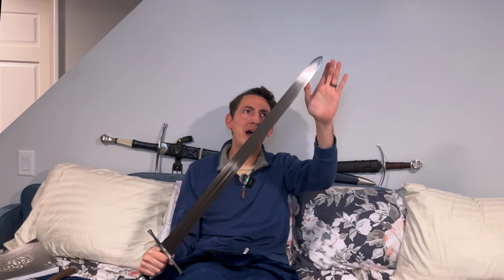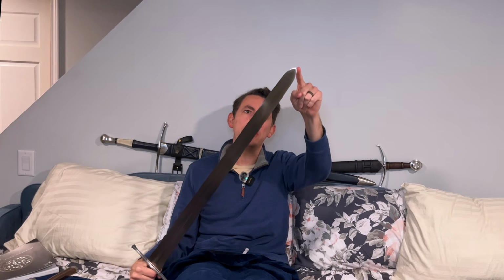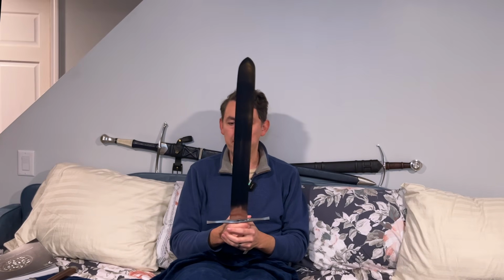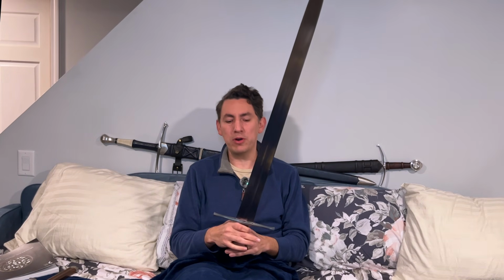It has a fuller running down the middle, it's got the lenticular section, it bends where you'd expect it to bend, and it just has this tremendous cleaving power because of how broad it is. It almost has a shovel nose at the tip, but it has just a little bit of a point, so it still can deliver thrusts reasonably well.